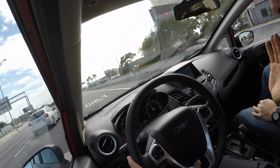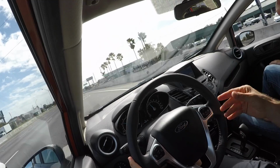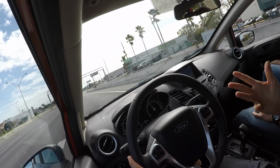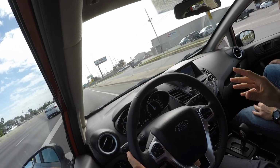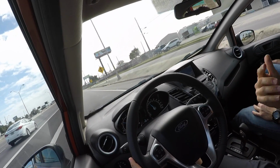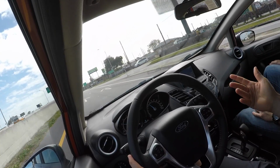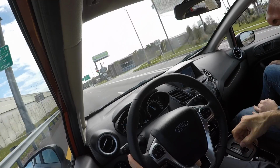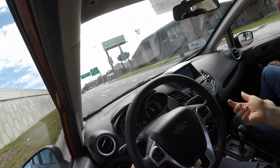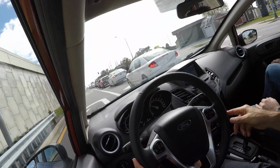Visibility, excellent. Out the front, the windshield's excellent. Even with the smaller hatchback, because remember, this is a subcompact, so it's smaller than the Focus. The back window has great visibility. I got somebody sitting back there and I can still see just fine. Side mirrors are excellent. So that's a real big plus, is that driving this car is very easy to operate and it's very easy to navigate. And that's what's gonna make this a perfect daily driver.